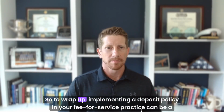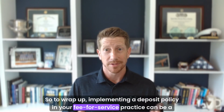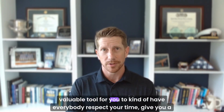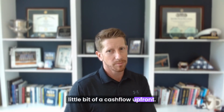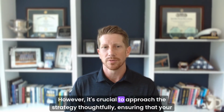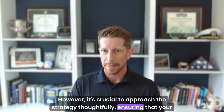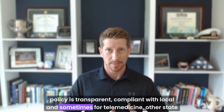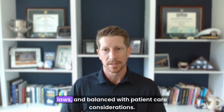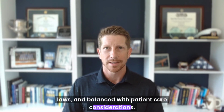So to wrap up, implementing a deposit policy in your fee-for-service practice can be a valuable tool for you to have everybody respect your time and give you a little bit of cash flow upfront. However, it's crucial to approach this strategy thoughtfully, ensuring that your policy is transparent, compliant with local and, sometimes for telemedicine, other state laws, and balanced with patient care considerations.